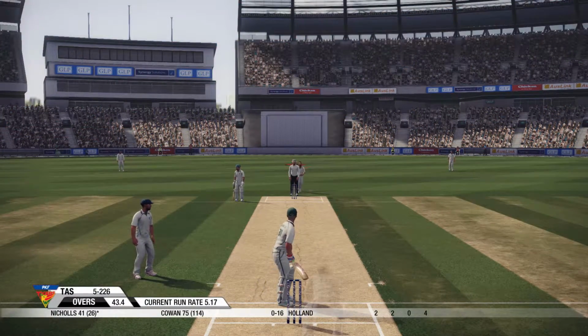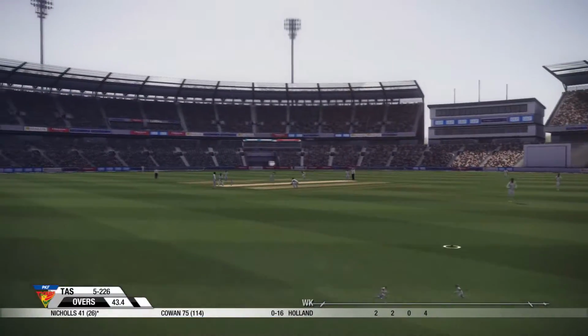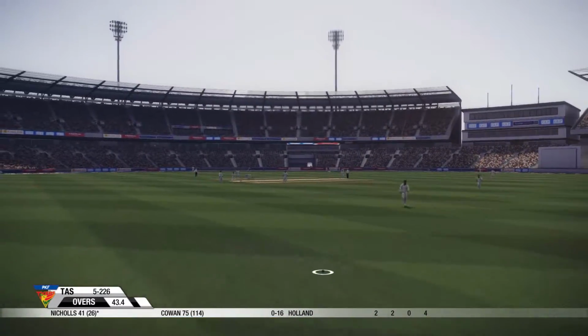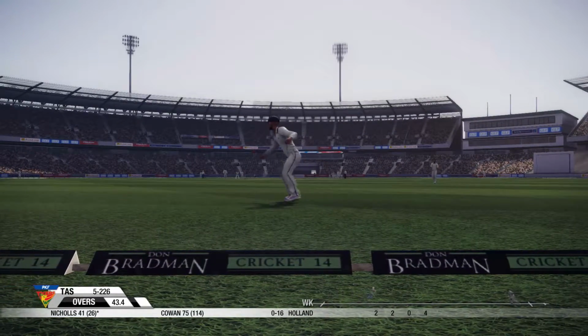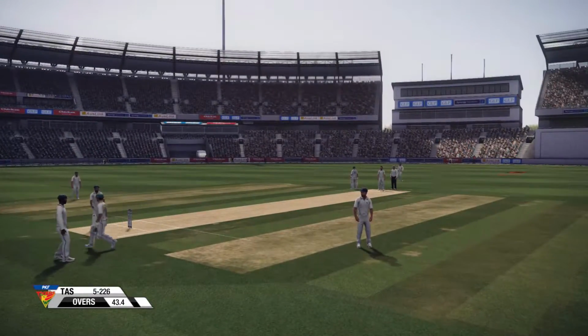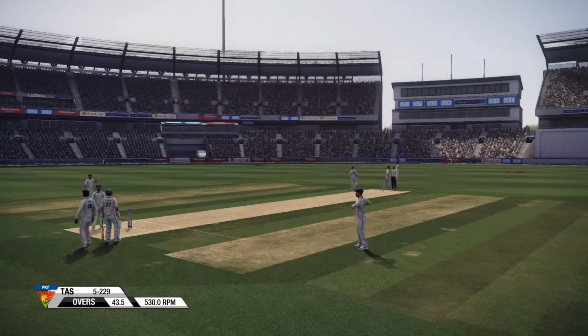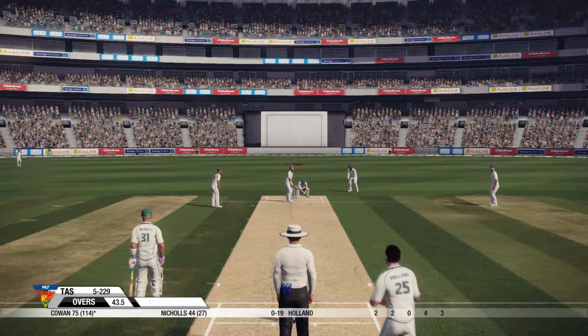And 4 runs. And again, Nichols happy to drive again. Same ball, same shot, same result almost. Will it go all the way? No, this one's going to hold up. But they will still scamper through for 3 runs. Well, you give them the width, you give them the options, and Nathan Nichols hits you hard.